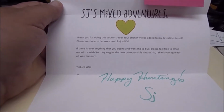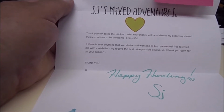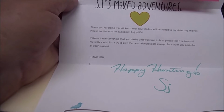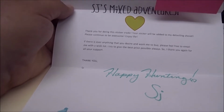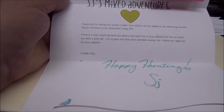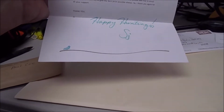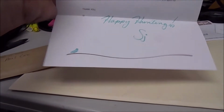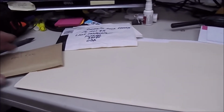Thank you, SJ's Mixed Adventures. Thank you for doing the sticker trade. Your sticker will be added to my detecting shovel. Please continue to be awesome. Enjoy life. If there's ever anything that you desire or want me to buy, please feel free to email me with a wish list. Try to give the best price possible always. So, I thank you again for all your support. Thank you, SJ. Happy hunting. Nice. That's a nice letter. Like I say, I don't do near that good. So, thank you, SJ.